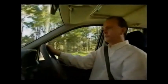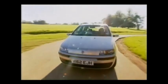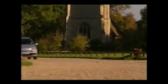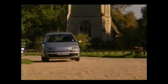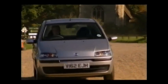It chats away animatedly to you through the pedal and the seats and the steering wheel. The ride is a bit fidgety, a bit restless on broken surfaces, pedals too close together. And if you're going for the 1.2, make sure you get the 16 valve, not the 8. That way there won't be any big black holes in your torque curve. But hey, it's a fine car, good to drive, sensibly priced and really quite handsome, and a lot more charismatic than a Fiesta or Polo.